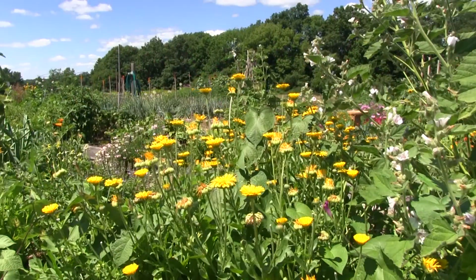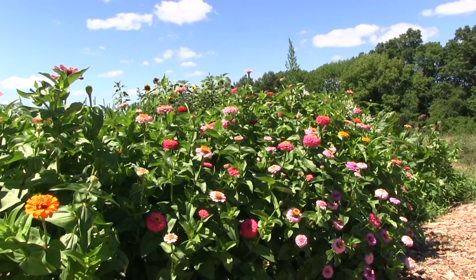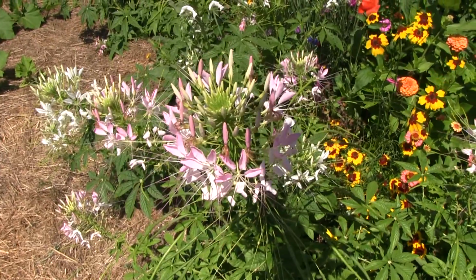I personally really love all the flowers that we gardeners have started to grow, because it really has brought a lot of diversity into the garden, a lot of pollinators and beneficial insects that have come in and really helped us a lot with pest control. So I love all the flowers.